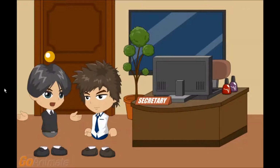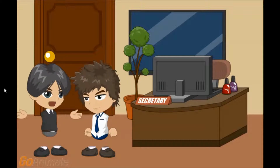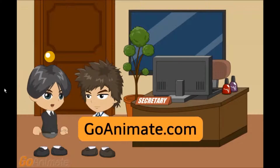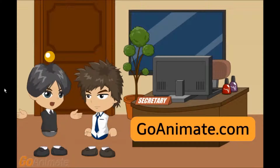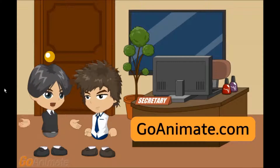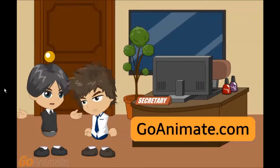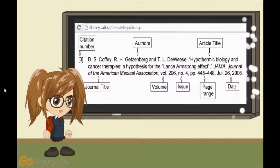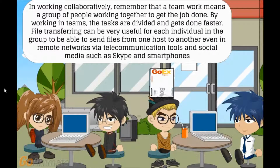To make your presentations visual and more engaging, you can use animation websites like GoAnimate.com to create scenes that will make the audience visualize your message. Some words may just be too technical for the people to understand. As the old saying goes, a picture paints 1,000 words. For referencing guides such as IEEE, make sure to consult your library so that your references are properly cited. Don't forget to ask your professor about which citation style to use.